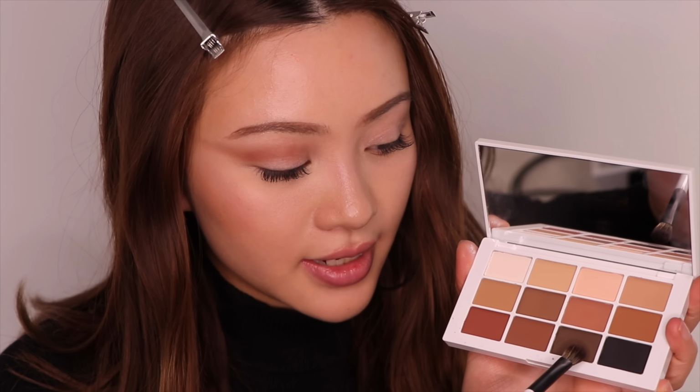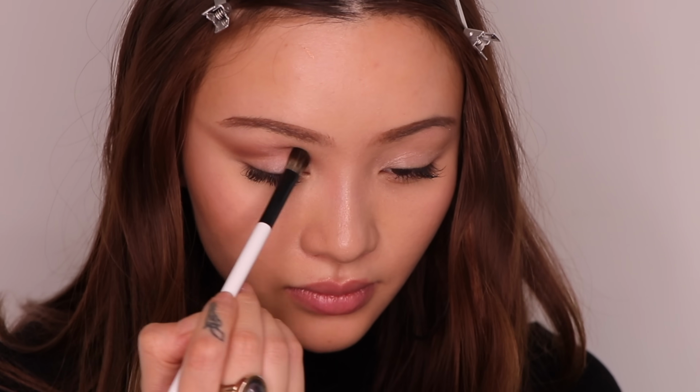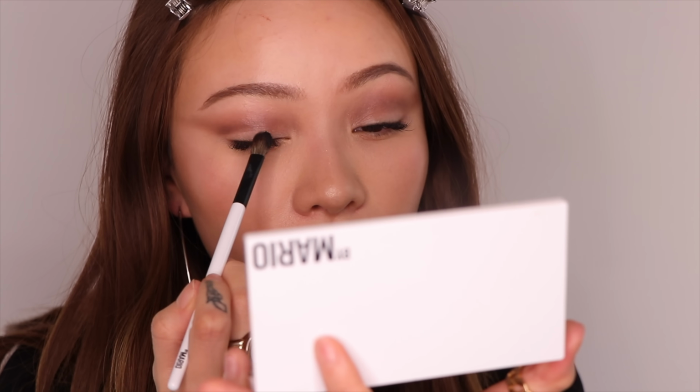By the way, if it's not obvious, I have finished my entire foundation routine. If you're interested to know my current foundation routine, let me know. And now I'm picking up the darker shade. Apply this right here. So I really want to do black lids, and I'm just patting this all over the lids.